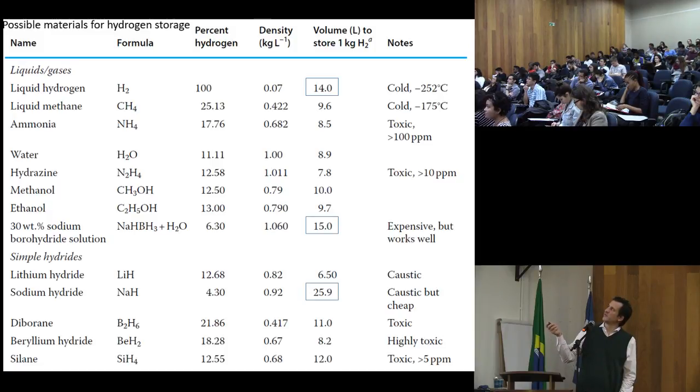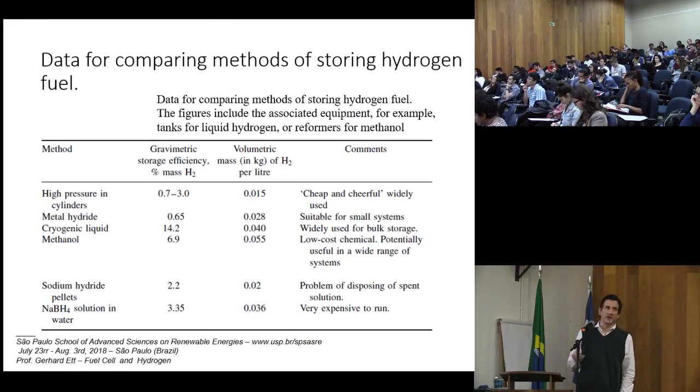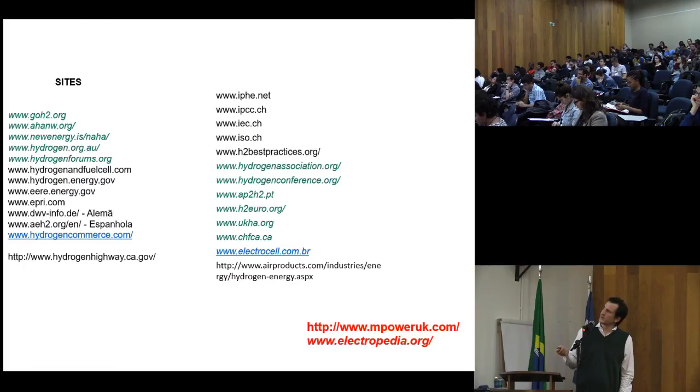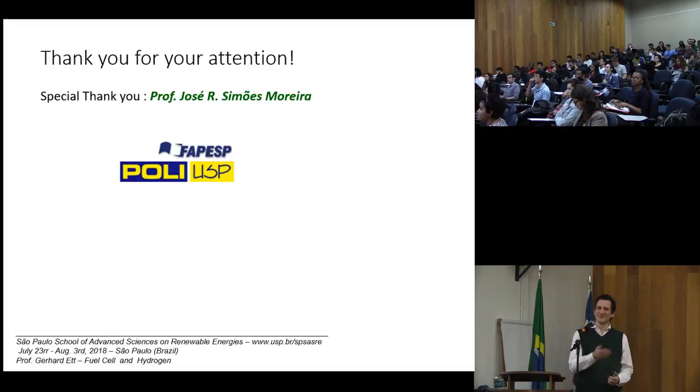Again, you can see the volume of hydrogen. I have 2 minutes, I will just run a little. Again, we compare different kinds of fuels, hydrogen, methane, ammonia, to show you. So here are some sites you can have a look at. There's a very nice site here with a lot of information. And I think if you try every site here, you will see very nice data. So thank you again. Every time I told you, Professor Moins.